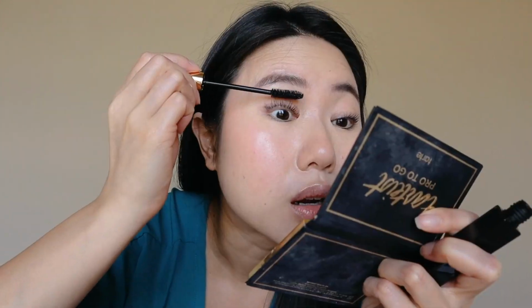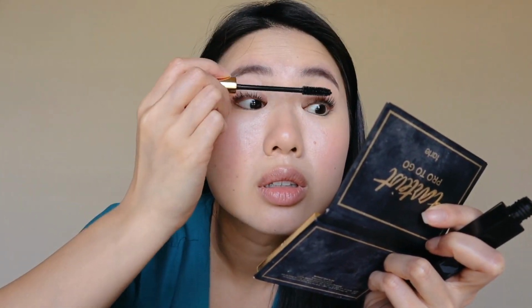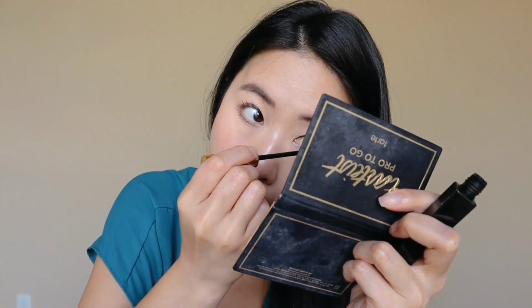I'm actually going to let this dry and then apply a second coat to see if I can retain some of that curl, because it definitely did stay curled, which I am very surprised by, because normally regular mascara just straightens out my lashes immediately, and this is not the case. This might be the only non-waterproof mascara that works for my eyes. But other than that, it does look really good. So I'm going to wait just a few more seconds and then reapply this. That looks so good. That second coat really built it up, so I like that a lot.